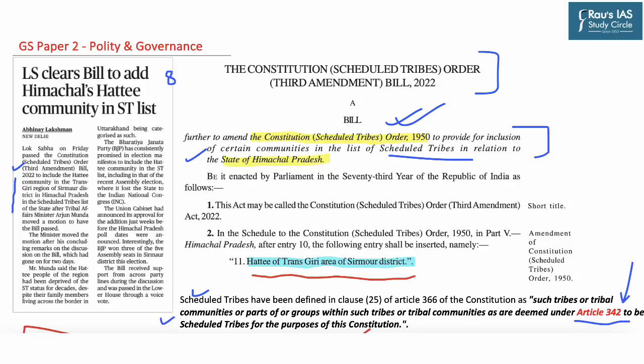However, questions can also be framed in your mains examination under GS paper 2, particularly with respect to the process, that is the procedure of enlisting a community within the scheduled tribes order of 1950, and also the criteria based on which any community is categorized as scheduled tribe. And please remember that these categories have not been provided in the Constitution of India.